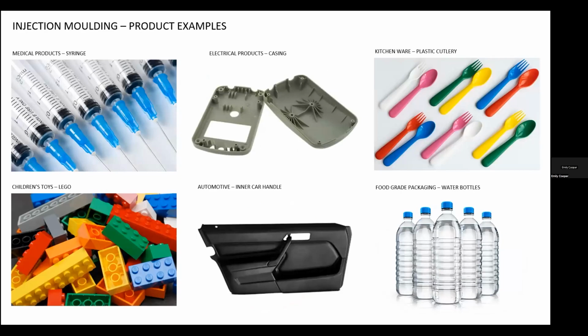So injection molding is used for manufacturing plastic products for a range of different industries. As you can see, it's used to make syringes for the medical industry, casing for electrical products, plastic cutlery and utensils, children's toys, and the automotive industry.